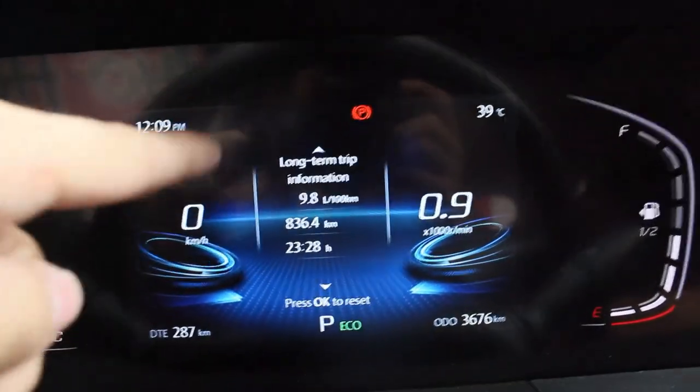Okay, I'll just be honest. Speaking of, this looks like a Ford Territory layout.